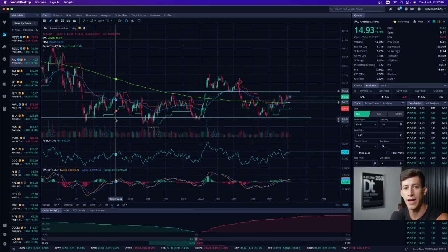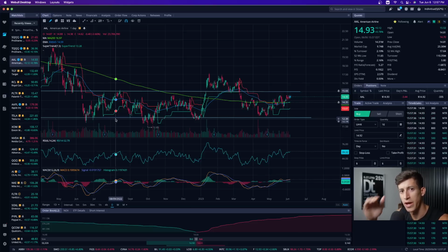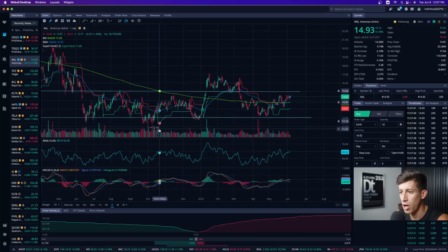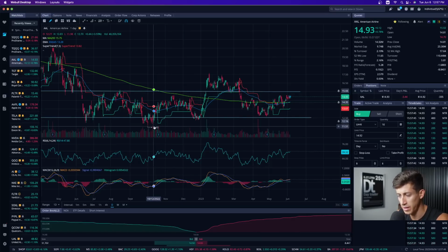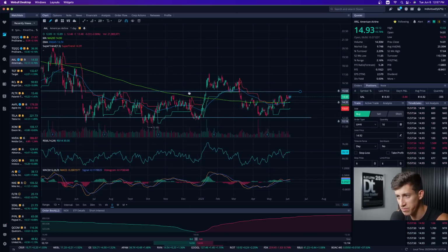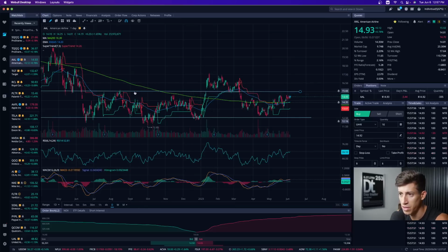I tend to try to identify a common support range and a common resistance range. As you can see, a common support range is right around $12 or $12.50. Obviously, it can hit lower lows, like $11.65, but I like to identify more of a common support range. The same thing with a resistance range. As you guys can see, resistance range is right around $15.50. So again, not the highest, definitely not the lowest, but a common level where it tends to hit often.